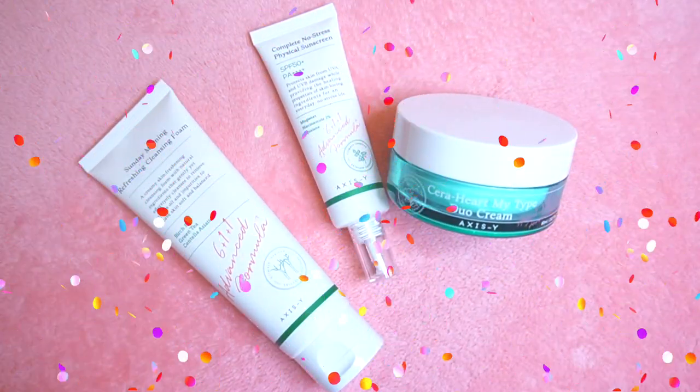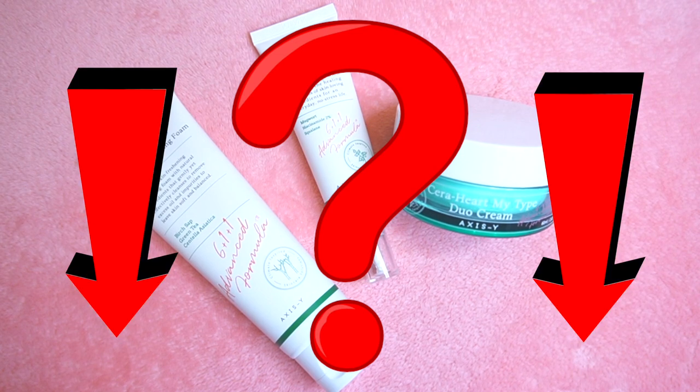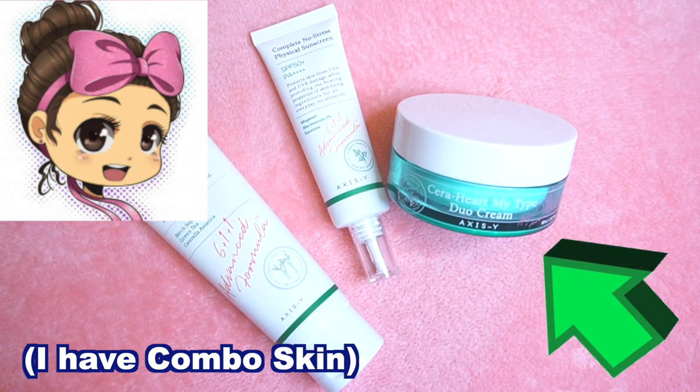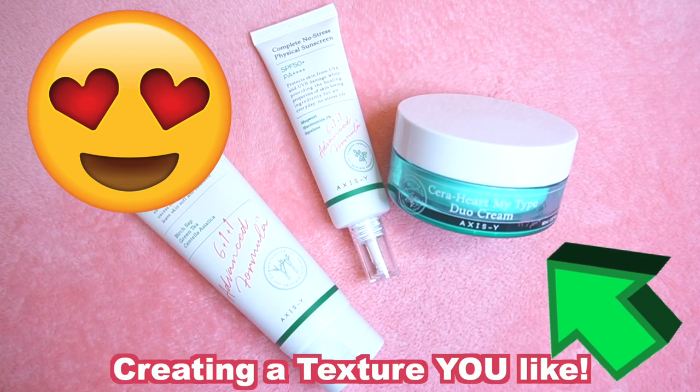And there you have it. Those are the three products. What was your favorite? Comment down below. Personally, I think my favorite was the moisturizing duo cream, because I really like the idea of mixing and matching my moisturizers to get the right texture that I want.